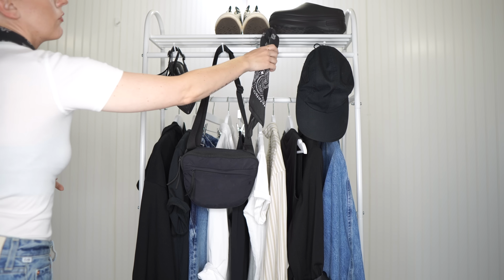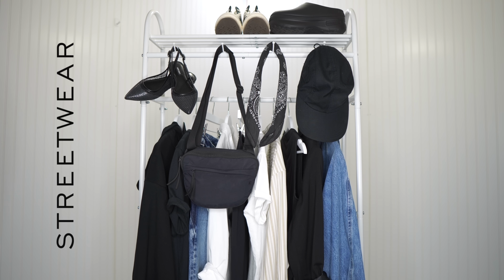Today's example is what I like to call a module capsule wardrobe. It's a smaller, more micro type of capsule wardrobe that has a specific focus, a specific style focus or a specific mood. So let's talk about how we can build a capsule wardrobe efficiently.